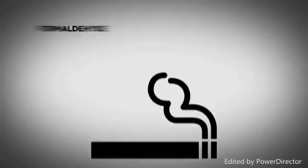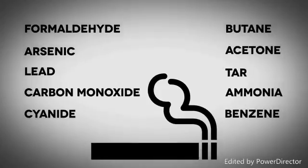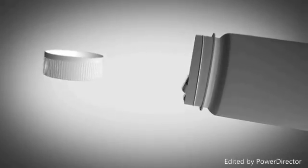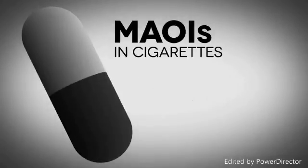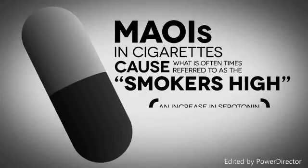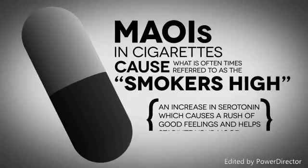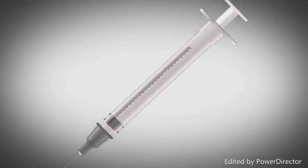We know that cigarette smoke generates over 7,000 chemicals, many of which are poisonous and cause cancer. What you may not know is that some of the ingredients also contain MAOIs, chemicals used in some antidepressants. MAOIs in cigarettes cause what is oftentimes referred to as the smoker's high, an increase in serotonin which causes a rush of good feelings and helps stabilize your mood, very similar to the effect many illegal and addictive drugs have on the brain. Now this is when the heroin comparison starts to make sense.